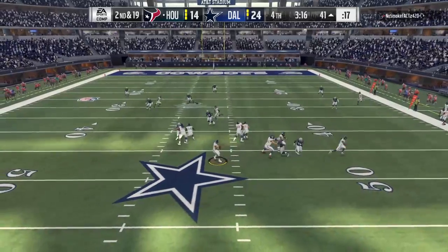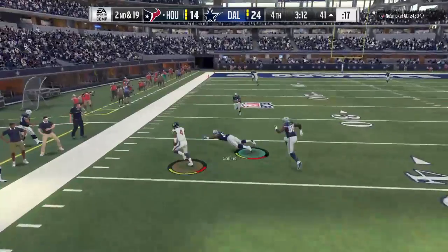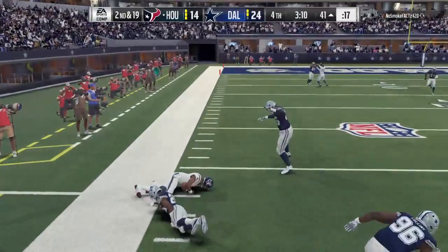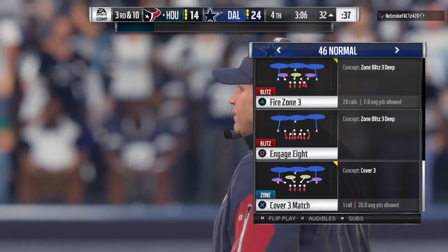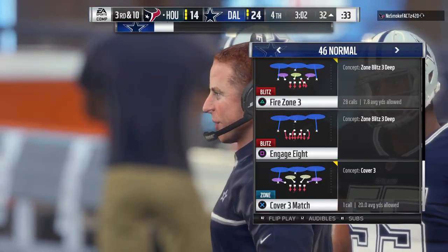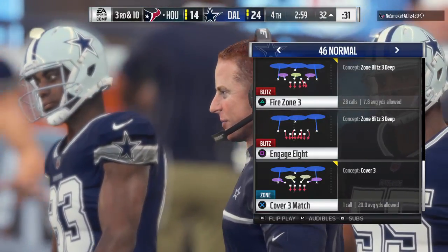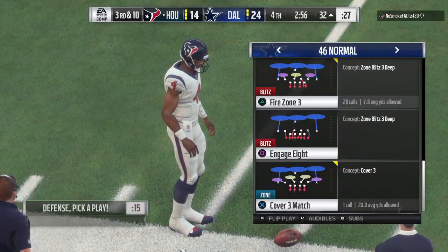To throw is Watson. Off the bootleg. Now he's flushed out left. It'll be a gain of 9, and it'll be 3rd and 10. That was a definite passing down, but he was able to leak out and pick up some good yardage, even though the coverage was excellent. Maybe it's not exactly how they drew it up, but he still got a big chunk of yardage on 2nd down.